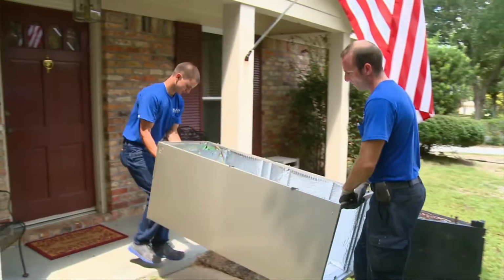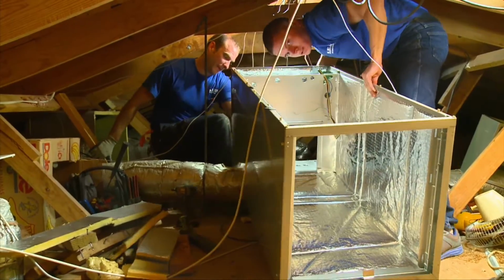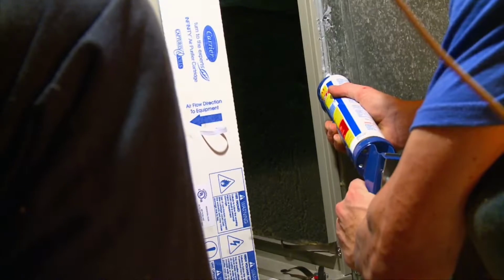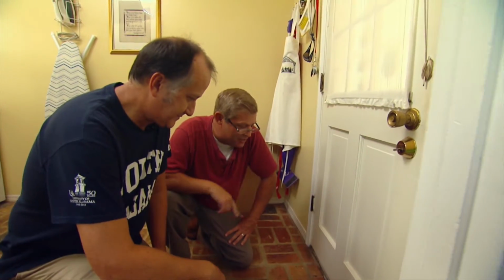Speaking of that hot attic, the HVAC installers have been busy up there putting in the new equipment. They'll soon be connecting it to a new duct system, but first they need to get it blowing cold air. Meanwhile, Alan and Tommy are getting started on sealing up the house.